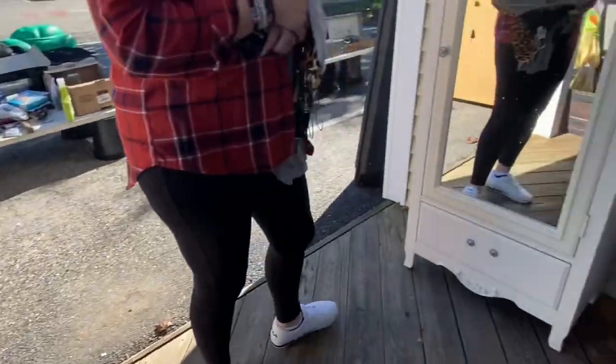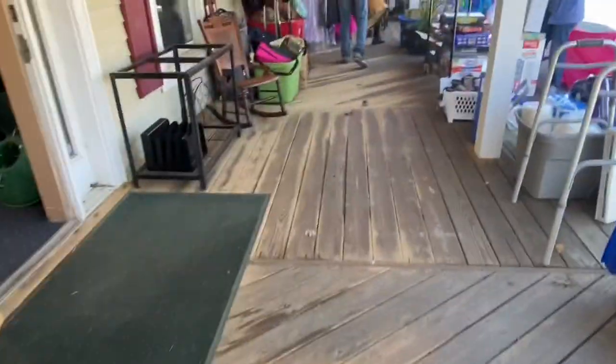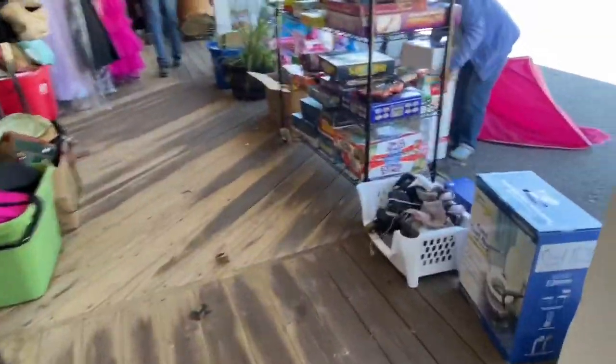And my cousin was looking at that. It was very pretty, like a little armoire type of thing. I think they only wanted like 15 bucks for it. Well, 30, but then half off.